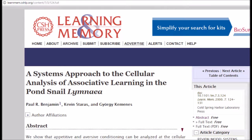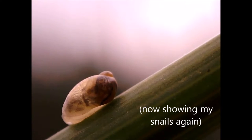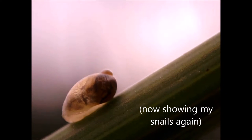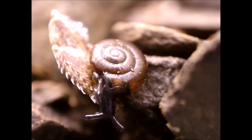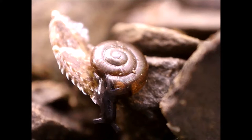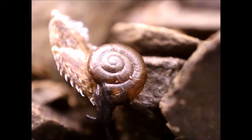This article reviews learning in Lymnaea stagnalis, a type of pond snail. I don't think any of the snails in my video are Lymnaea stagnalis, but presumably similar things are true of the snails in my video. Quote, "In the most thoroughly investigated classical conditioning paradigm used in Lymnaea, a tactile conditioning stimulus to the lips is paired with the unconditioned stimulus, sucrose.